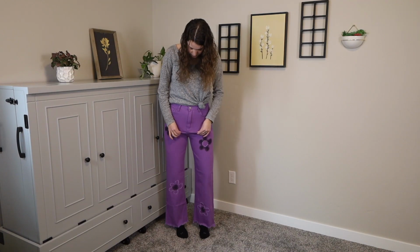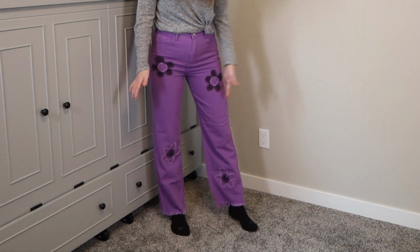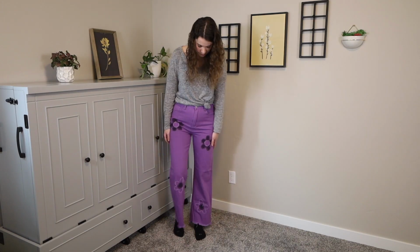And then in the crotch area, I feel like I have just a little bit of extra, which I don't love that look. That tends to bother me, but I'm not sure. I'm still figuring that one out. And then they fit pretty loose through the legs, and the length I think is pretty good. They're similar to the really colorful ones, and they have that raw hem as well, which I do like. So I feel pretty happy about the length.